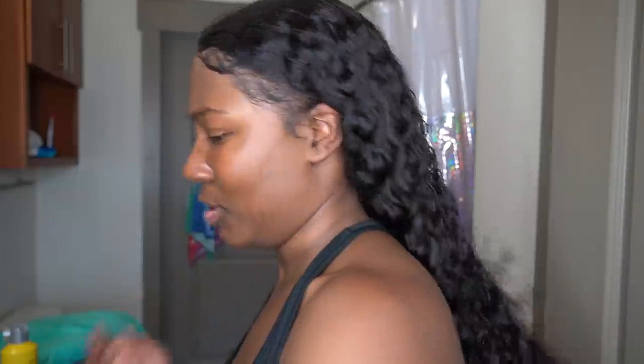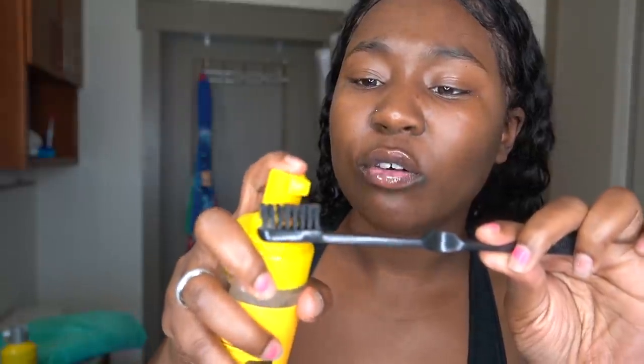I'm not really good at edges, as you guys know, but I guess we can just swoop them down a little bit more. I don't know, y'all. A little foam on here. And then I just go over the same little areas that she had already done for me. And I just swoop it up.